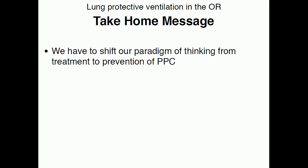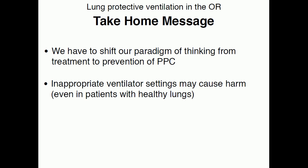So to conclude, and not to be late, I'm quite sure that now we have sufficient data to change our way of thinking, and probably we have to make more efforts to prevent the occurrence of postoperative pulmonary complication. This is very important because, again, postoperative pulmonary complications are responsible for a very high incidence of morbidity and obviously mortality, even in patients who are ventilated for such a short period of time, as is the case during general anesthesia.